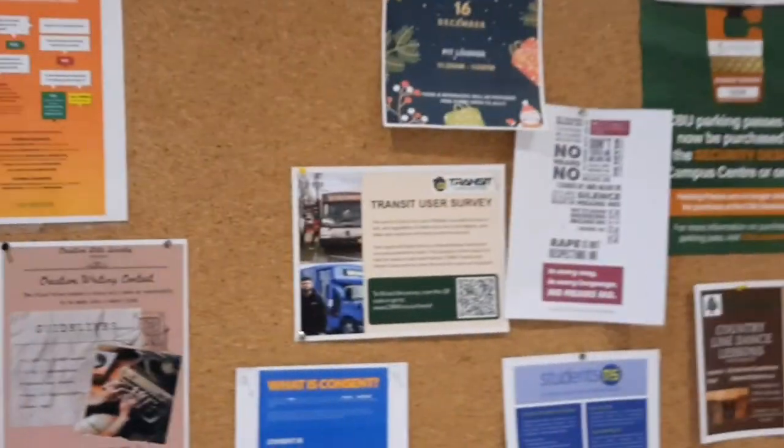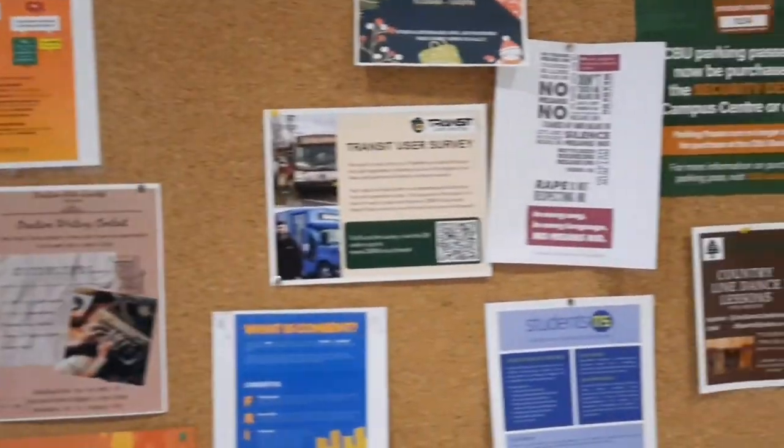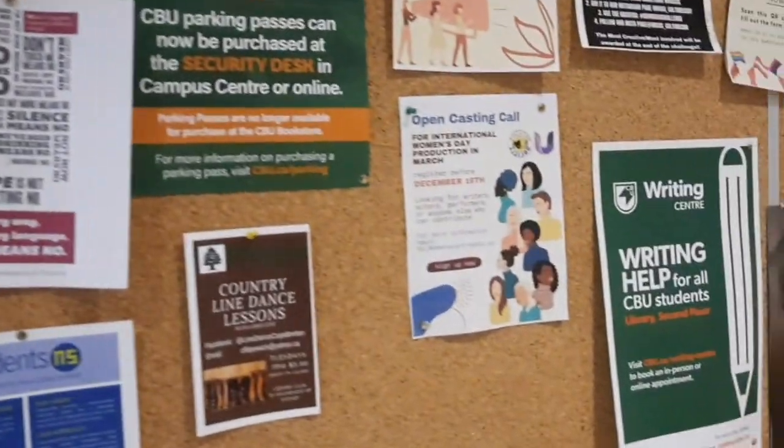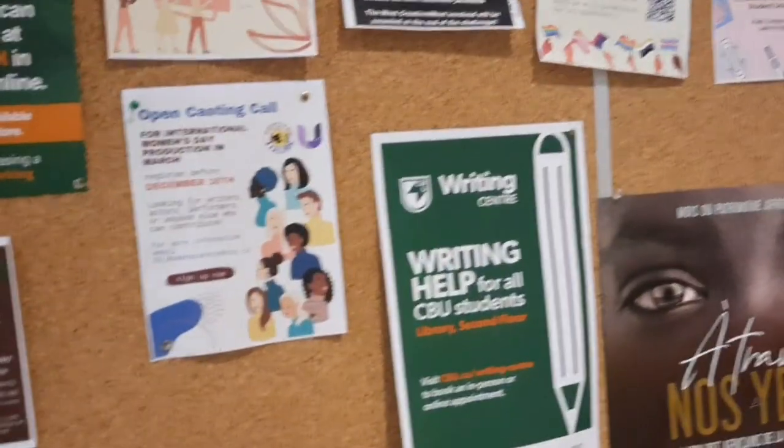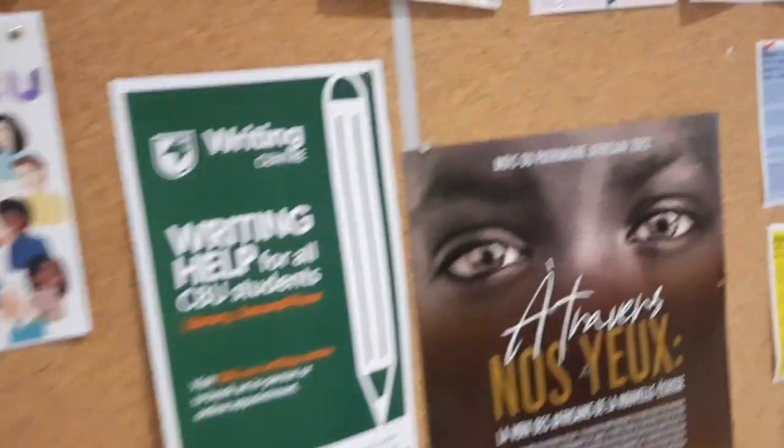On these boards you can find jobs and volunteer activities, anything that is going on in the community. You can actually find information on this notice board.